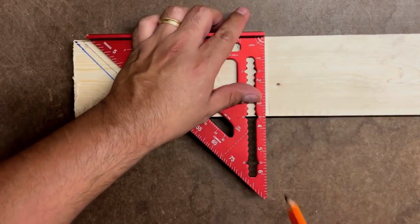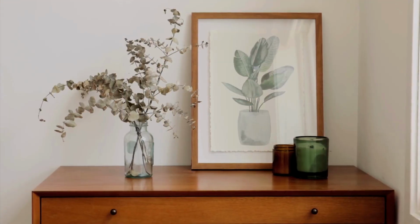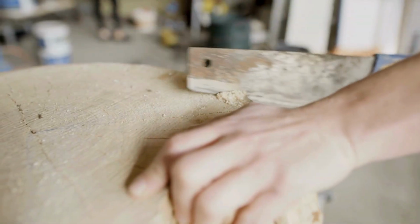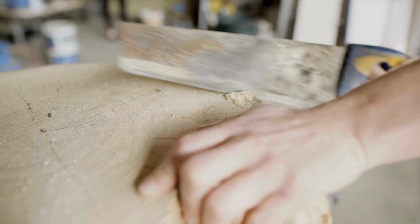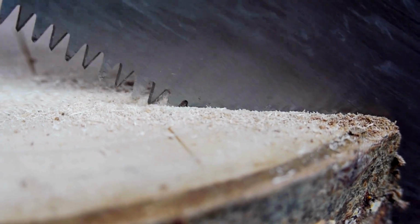It's your guide to building things that are straight and sturdy, like bookshelves or picture frames. Handsaw. A classic tool for cutting wood. Choose one with a sharp blade for easy, clean cuts. A good handsaw gives you control for both rough and detailed work.